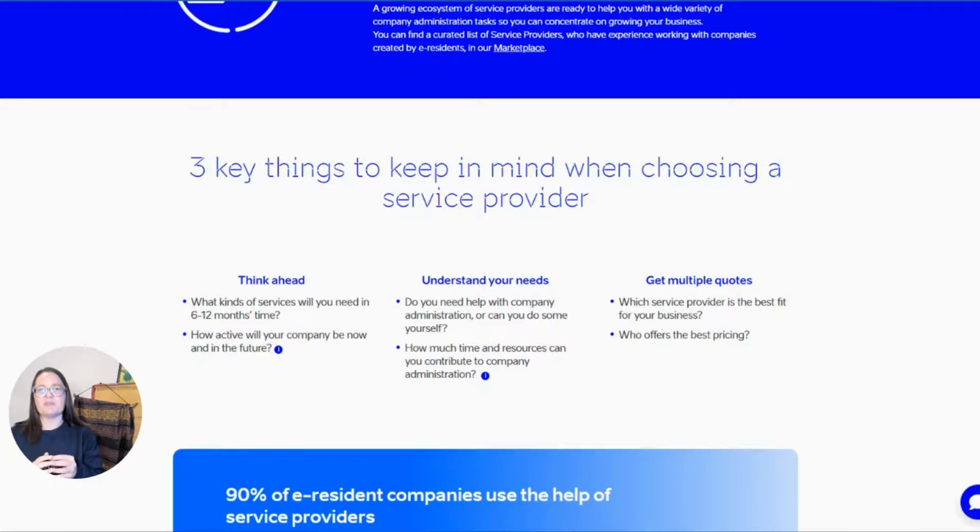But you should always do a little bit of digging around to see if their reputation is good and that they're professional as well. And as I said, look at their personal side. Are they nice people? Are they flexible? Are they in a similar time zone to you? That can be quite a big thing to get things done quickly, for example.